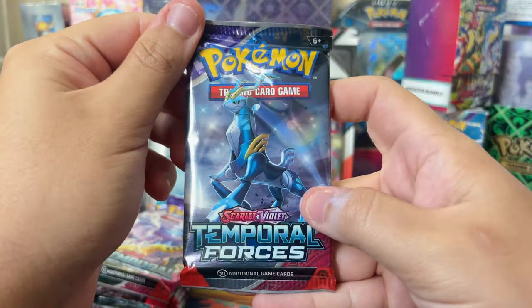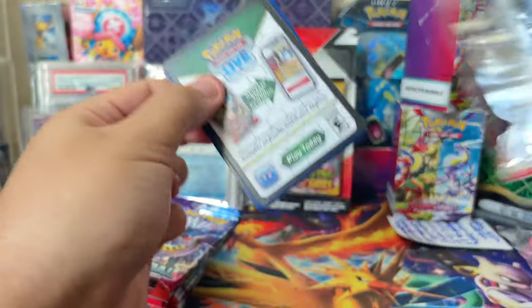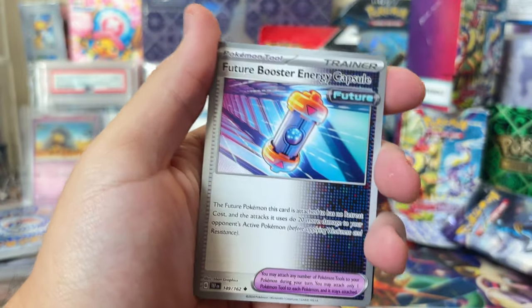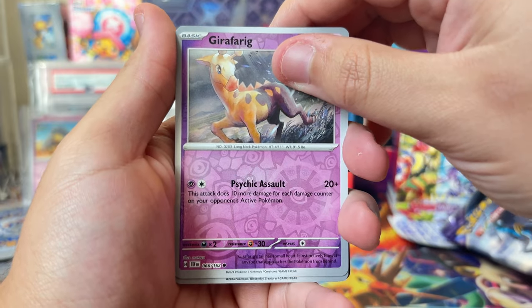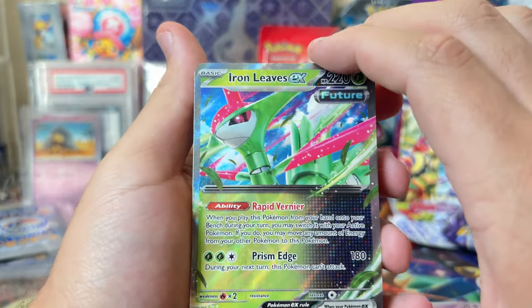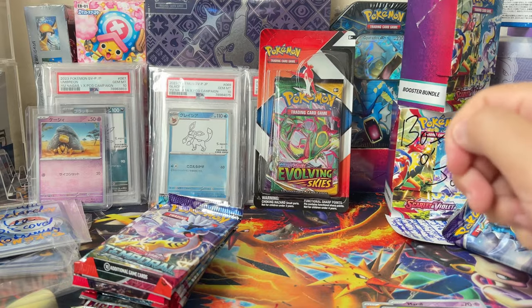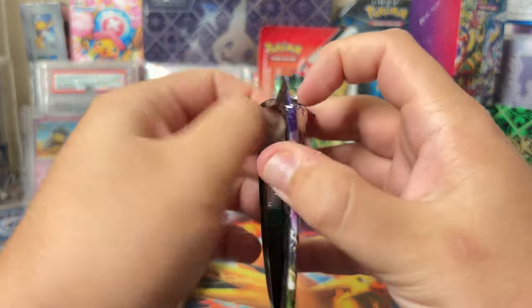So we're gonna start with the newest set, Temporal Forces. Come on, let's cook. What do we got here? All right, starting off strong with the Temporal Forces. We might get the SIR Morty. No, but we do have an Iron Leaves EX. I've been getting this guy so much. It's actually crazy. All right, well, anyways, let's get on to the second one, Temporal Forces.